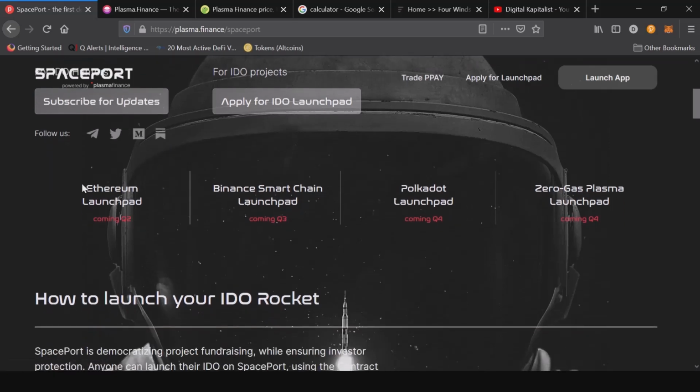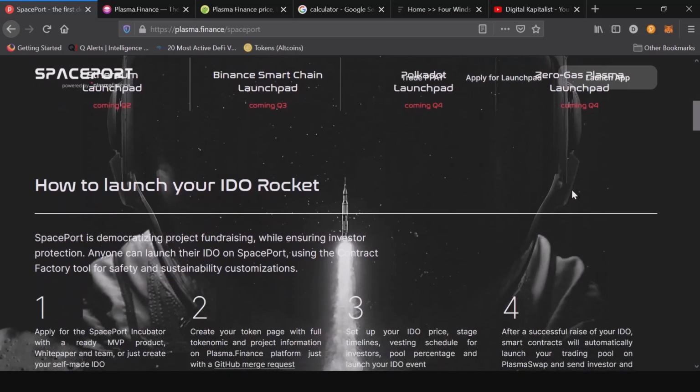Okay, so it's going to be on Ethereum, it's going to be on Binance Smart Chain, it's going to be on Polkadot, and it's going to be on Zero Gas Plasma Launchpad. Zero Gas Plasma Launchpad is their own Plasma Launchpad, so they are going to use their Hyperloop, but it's not coming right now. But I'm going to tell you, Hyperloop would be amazing. That's why I tell you guys, PlasmaPay is a solid project. Okay, so move on.